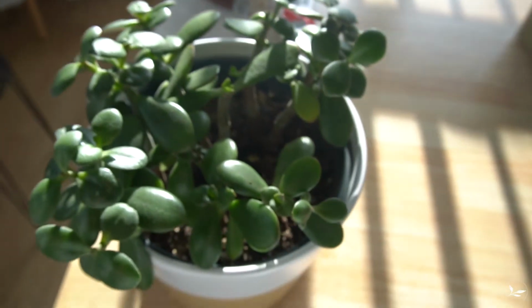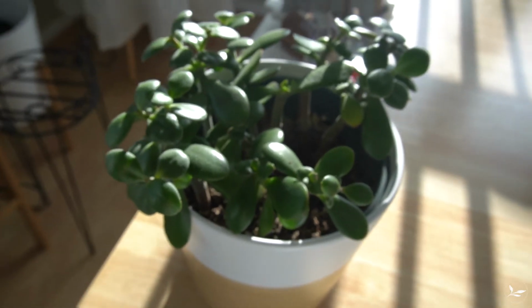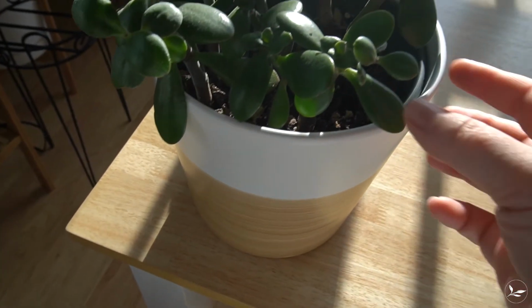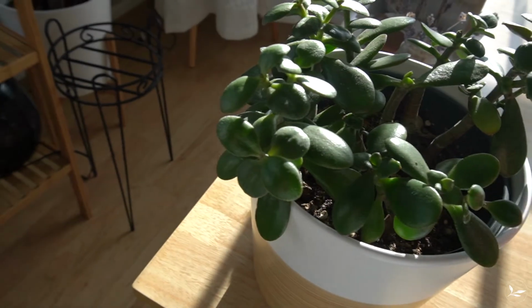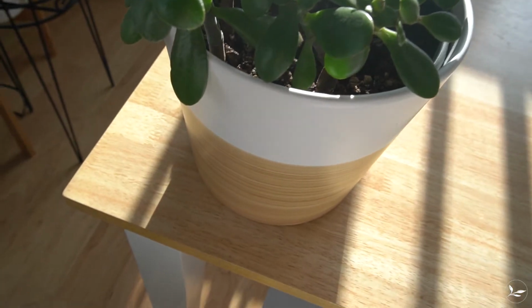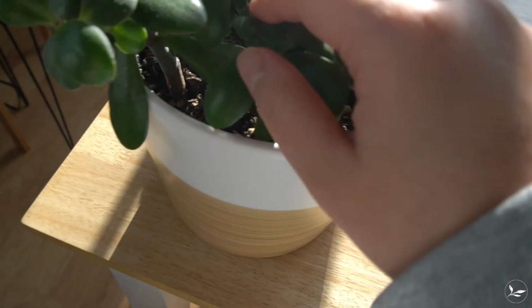So yeah, they're very easy to care for because it's a succulent. They don't need that much water. And when it starts growing a little bit too leggy and you want it to look bushier, just snip it off. And right where you cut it off, it will grow new leaves.